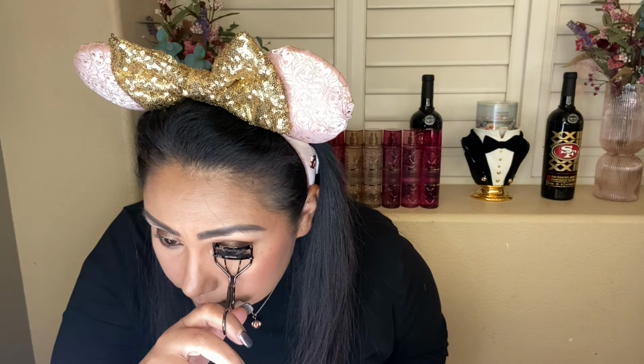I really do love this Shiseido eyelash curler. And I bought the Tweezerman one. I like it too, but I would say I like this one more. And as you guys can see, I just go back and forth, back and forth. So now this is how this mascara looks.